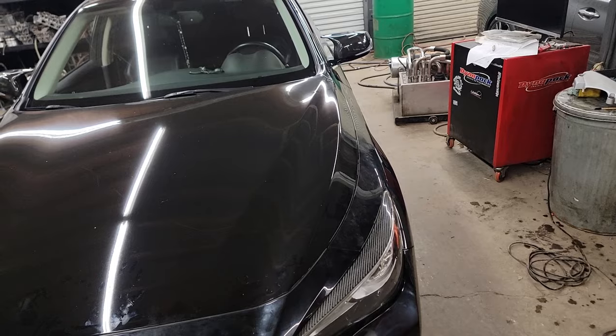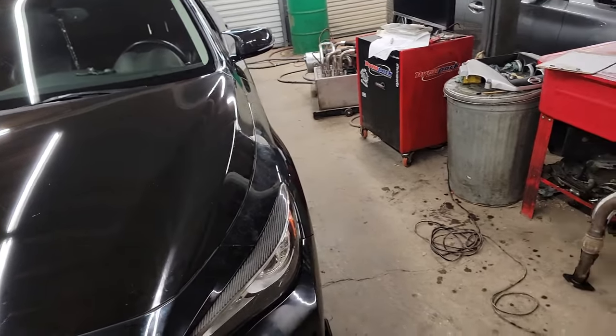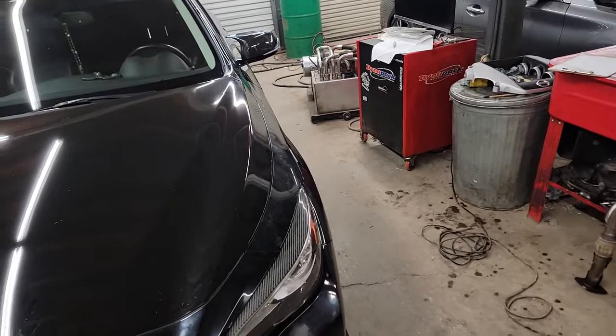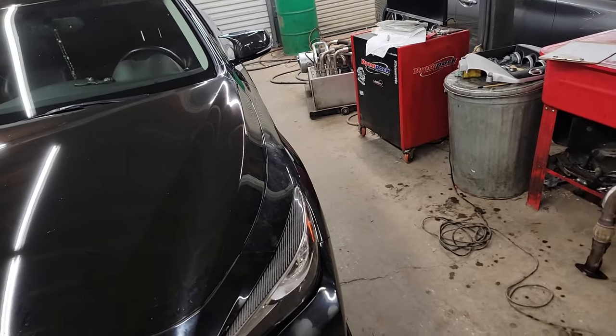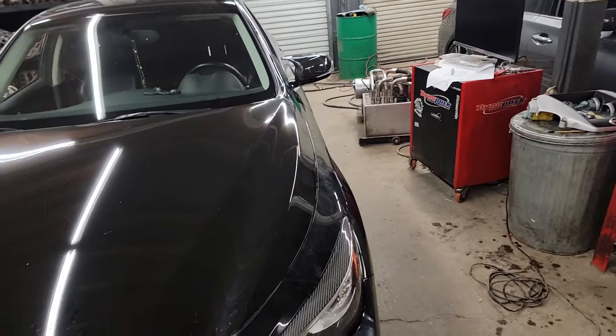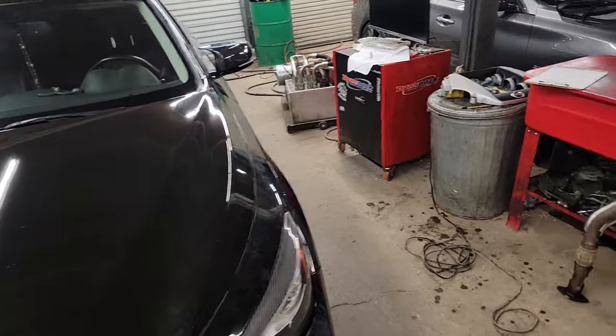So he's gonna be even happier when he actually gets to drive his car again. Because imagine, you get a tune and you can't even drive the car, because he told me it was hesitating sometimes and sputtering. But yeah, so that's it for this Q50 right here.